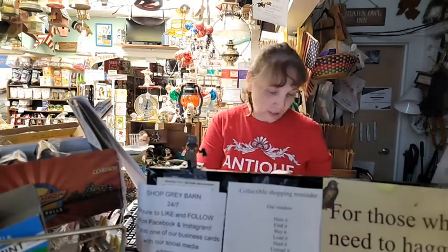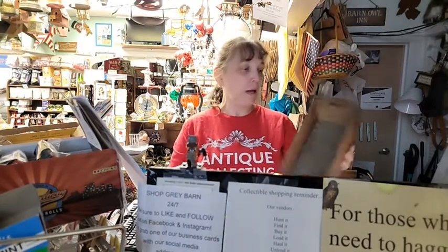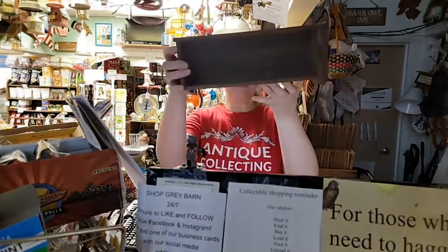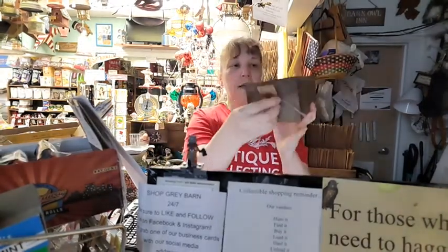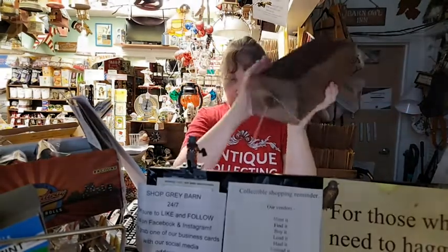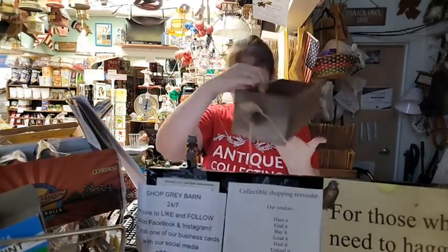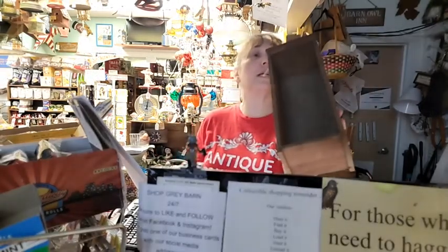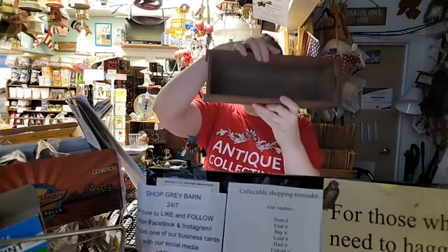Also from Jazzy Junk, this is a really good price on this. Yes, he does need a home. Just $6.40 for this little wood box. It's got old nails in it. Came out of something, possibly just a very plain sewing machine. This doesn't have very fancy, but it does have that size drawer to it. So I'm going to say that this was most likely a sewing box drawer. It's just $6.40. A great little paint project. These make great little shelves. That's a really good price on this.